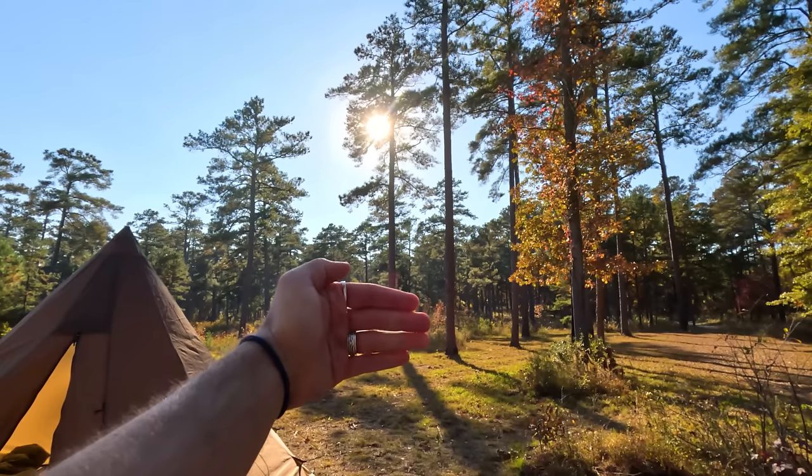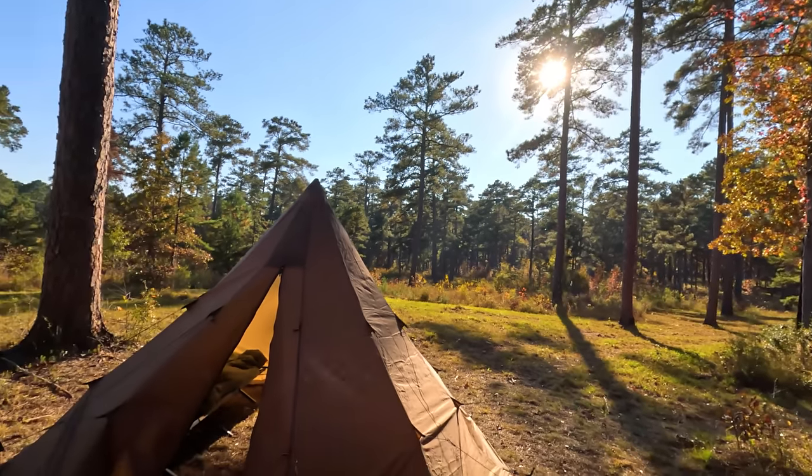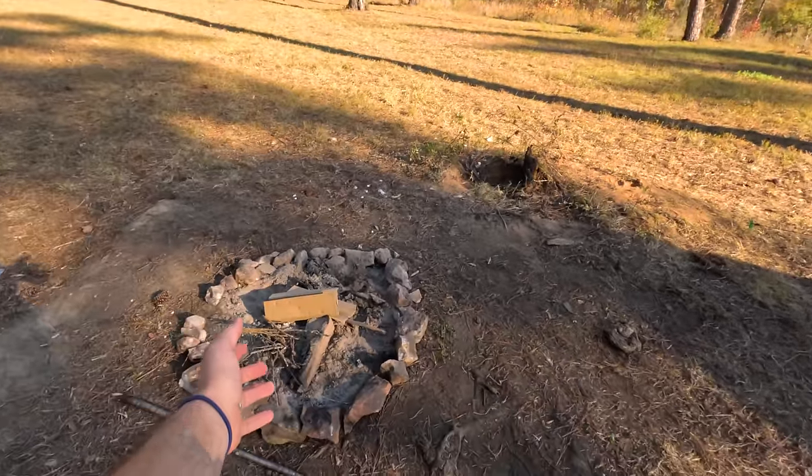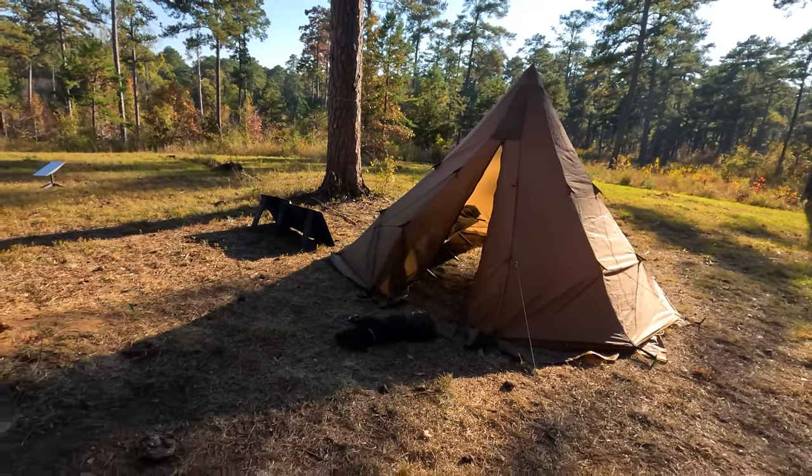I'm gonna power and plug up things that I would normally use in my van into this power bank and see how it performs throughout the night. And if it dies in the middle of the night, it dies and then I'm without power. But it looks like we've got about 2.5 hours of sunlight left. So we need to start gathering some firewood and getting ready to cozy up in this cool little tent.